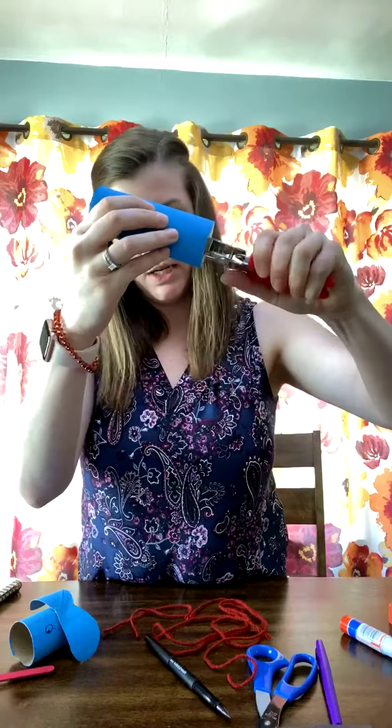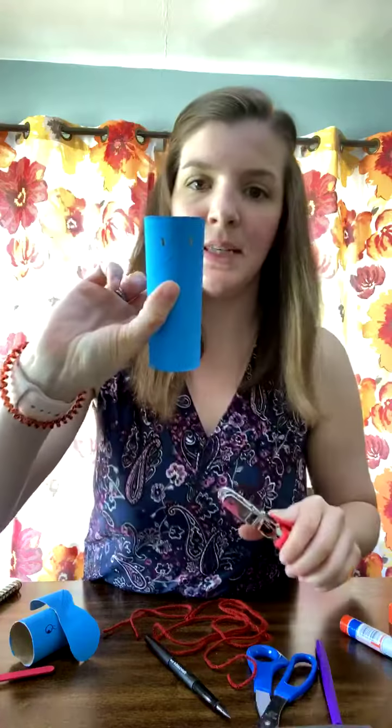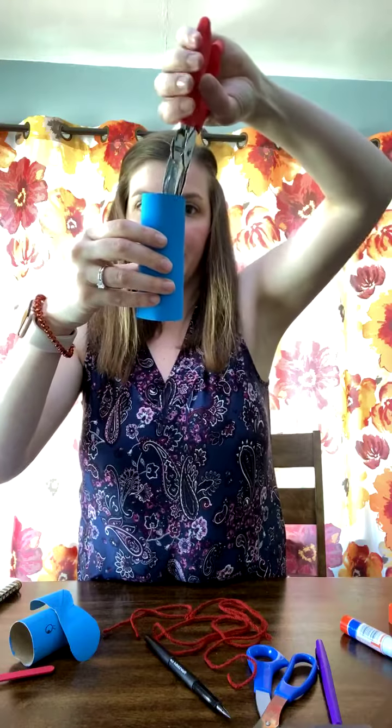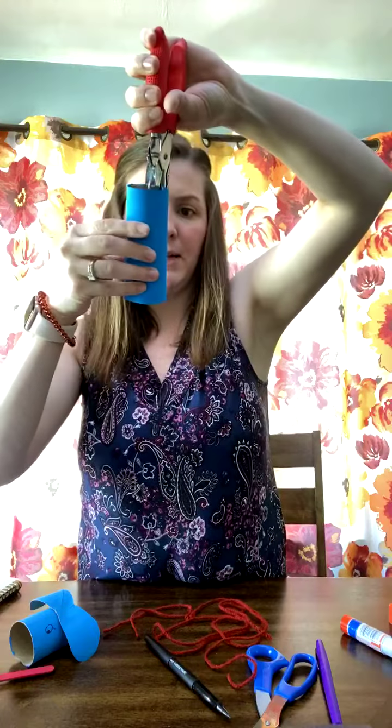So I'm going to do 2 holes towards the back. Okay, you can see there. And then I'm going to try to make them even in the front. 2 holes in the front. Come on, little guy.